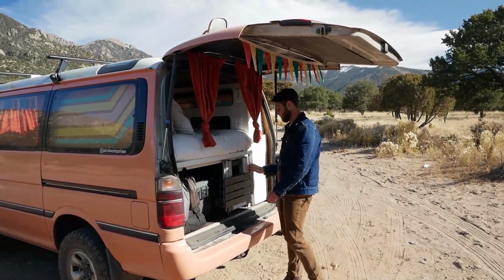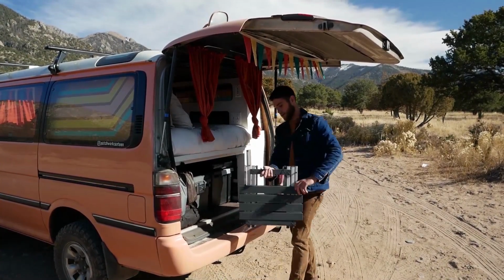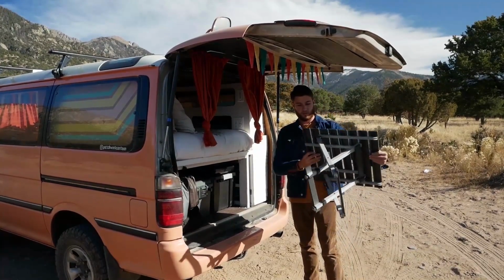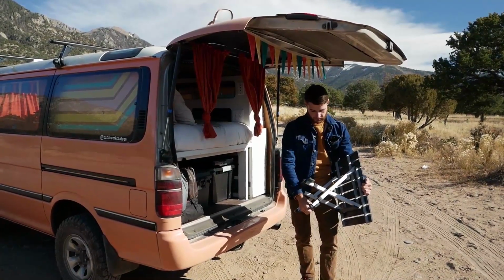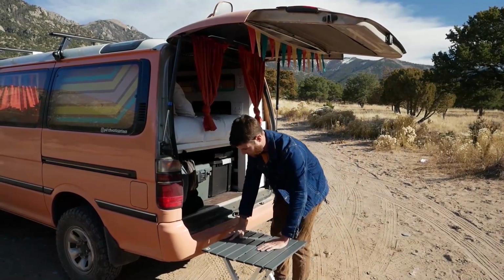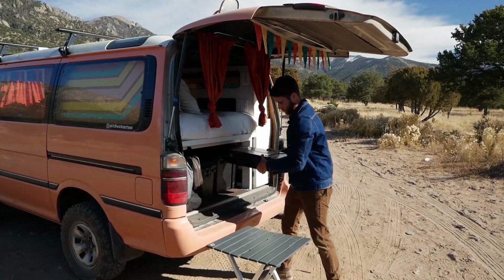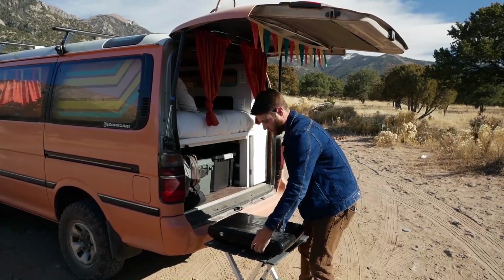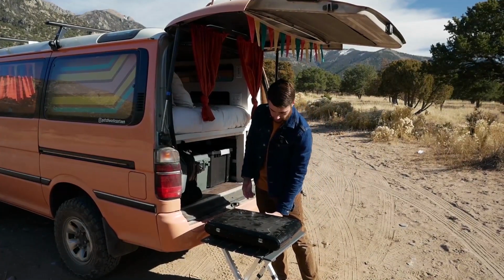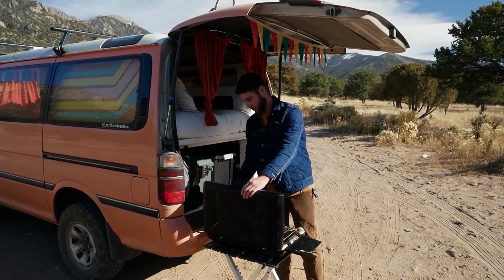So for our kitchen setup, we like to keep it pretty simple. This comes off right here. We can open it up. This is what I do every day for dinner. We usually pull this out. I'll set that here. And then pull out my Coleman, which actually has a grill on one side and a burner on the other. So that's pretty nice for cooking at dinner.